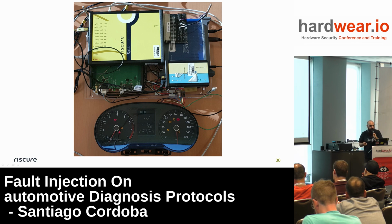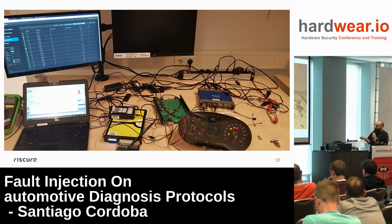This was one of the first versions. This is just an oscilloscope, but this is a glitch amplifier that is required for doing the voltage glitching most of the time. And this is our target with all the blinky lights and everything. And by the way, this is more like the setup that our sales people make. Ours looks more like this. We love our lab. We like it nasty and full of cables.